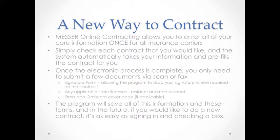The new way to contract through Messer Financial's online system allows you to enter all your information just one time for all of the insurance carriers. Simply check each contract that you would like, and the system automatically takes your information and pre-fills the contract for you. Once the electronic process is complete, you only need to submit a few documents via scan or fax, and the system will prompt you for those forms.